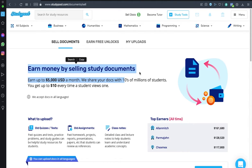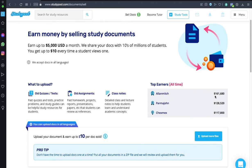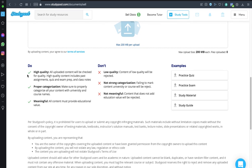Now explore it, and here it is written that you can earn money by selling study documents, earn up to $5,000 a month. Now here is Alan Mitch, who has earned up to $160,000. You will get $10 whenever a student buys a doc from you. So it's a very great opportunity that students can earn money from here, because you aren't doing any type of work. Just prepare a PDF file and upload it here, and your work is done.